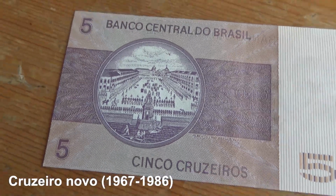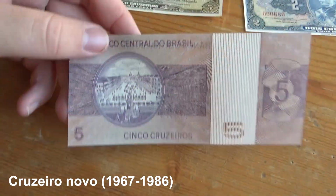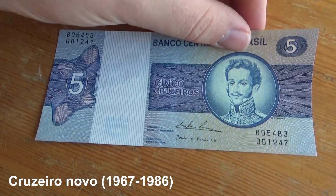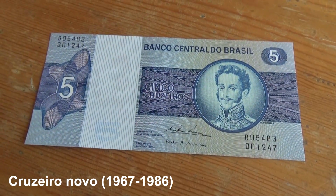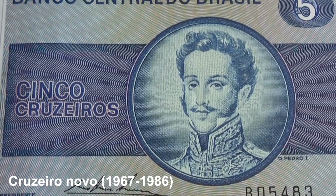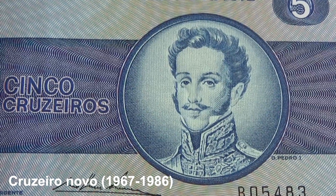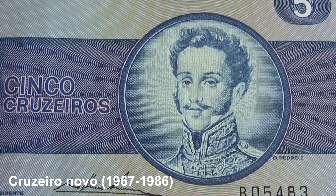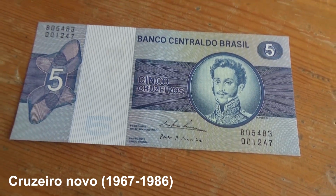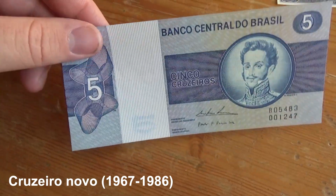And I think this note has a rather modern look, actually. I wouldn't believe it's a 70s note. It actually looks like it could fit right in in modern days. Oh, that's the Brazilian emperor of the early 1800s as well. Quite interesting, despite turning into a republic, they still honor their former emperor. So this was the Cruzeiro Novo.